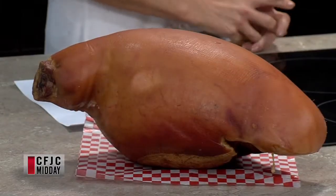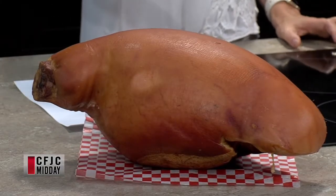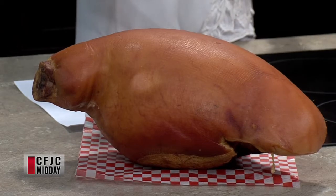Okay, perfect. But we also smoke our own hams in-house, so great BC pork, cured and smoked in-house, with minimal preservatives, but very good, tasty hams. That's fantastic. Now, what else do people do other than the traditional ham or turkey over the holidays?